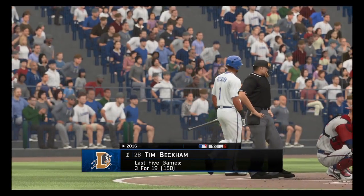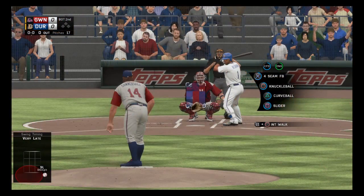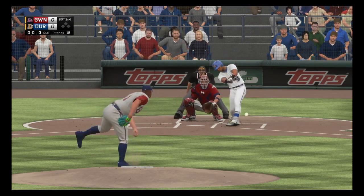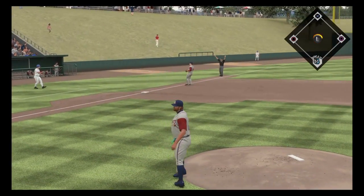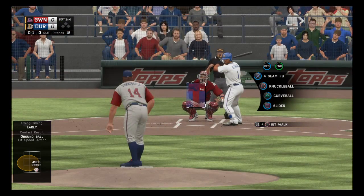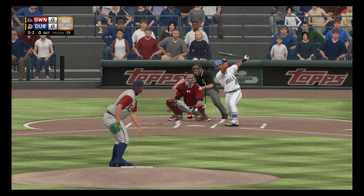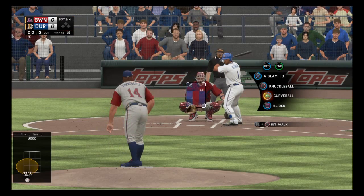Tim Beckham will get his first shot at it here, and he's got to be hoping to turn things around because you see the numbers over the last 5 games. Not much going on there at all. Out in front of it, strike 1. 0-1 pitch on its way. And he pumps the fastball by him at 94.